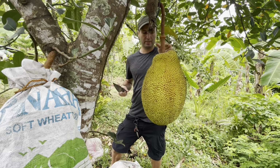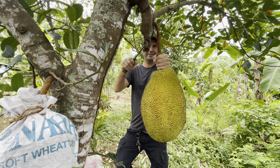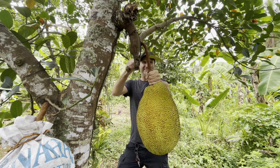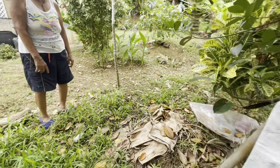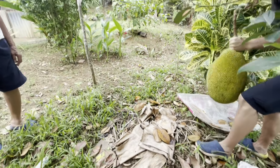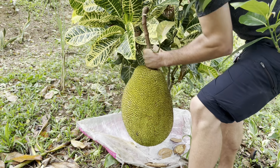So where's the best place to cut it? Like that. Like right up here? Yeah. Get a good grip on there. It's pretty heavy. Oh. Whoa. That's heavy. Where should I put it? Just here. Just on the ground. Or next to the bag? Yeah. Look at that, guys. That is huge. It smells good, too.